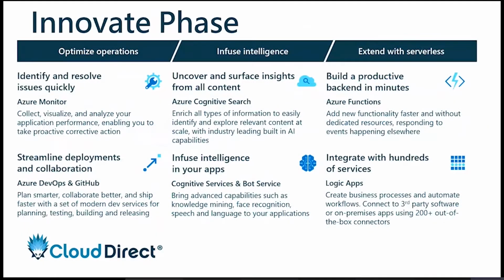And then finally, as we said, there's migrating to Azure, but really what you want to be doing is innovating further to gain the most value out of it. So you want to optimize your operations first and foremost, using tools like Azure Monitor to identify and resolve issues quickly. Essentially, you'll be able to collect and visualize all of your data within Azure Monitor.